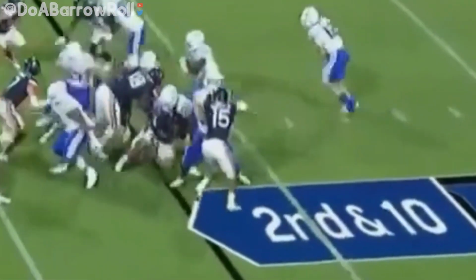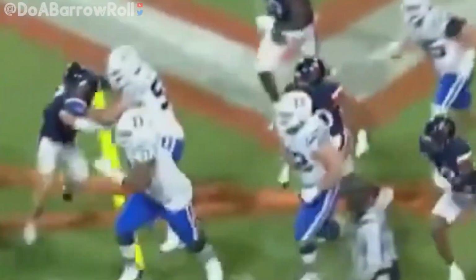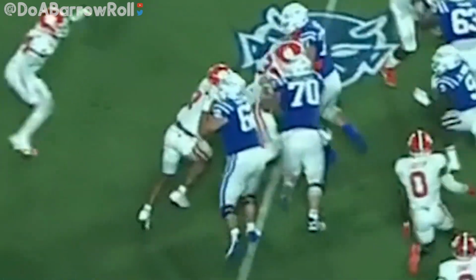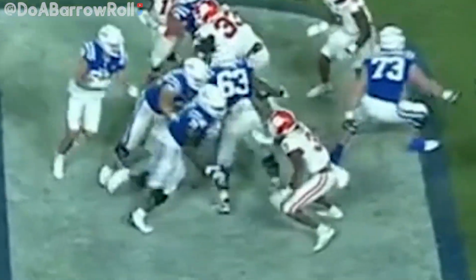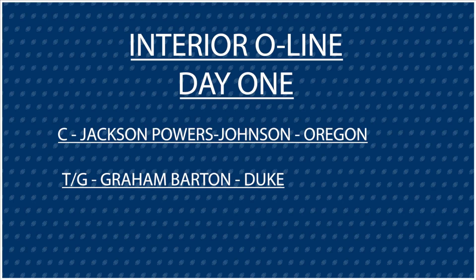Gets his hands inside quickly. Good leverage. Quick feet inside. Gets his hands in there quickly also. Finishes. And then here just navigating through traffic to find your guy. It takes a certain skill.